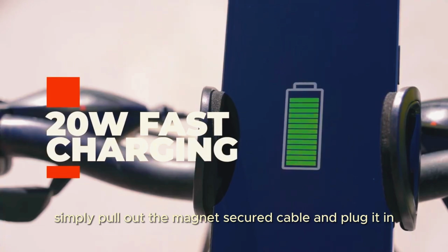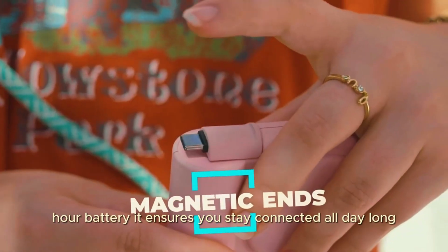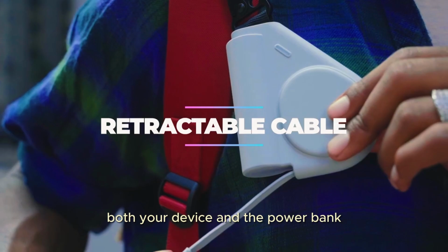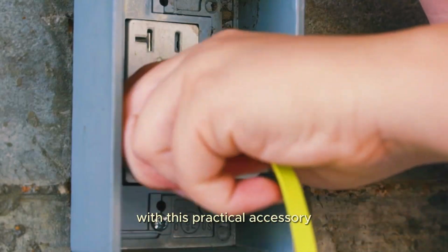and plug it in. Boasting a fast charging speed of 20 watts and a 5,000 milliamp hour battery, it ensures you stay connected all day long. When it's time to recharge both your device and the power bank, just plug it into any standard power source. Enjoy seamless power on the move with this practical accessory.